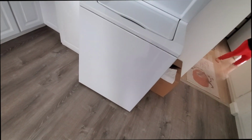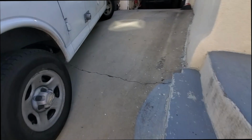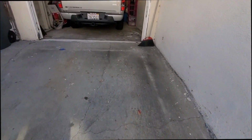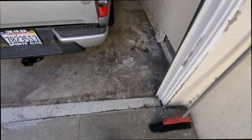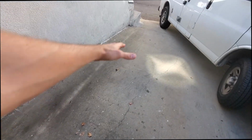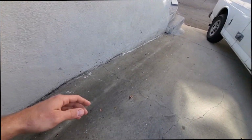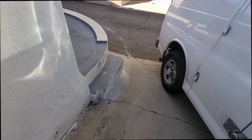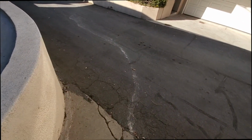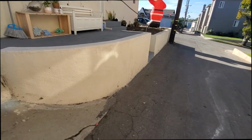Okay. We just moved here, so I don't know if it's something we caused. I hope we didn't cause it. Okay, so we have a clean out right here, and fortunately, this is not a long run. Because the sewer for sure is going to be somewhere in this alley manhole right there. Okay, let's do this.